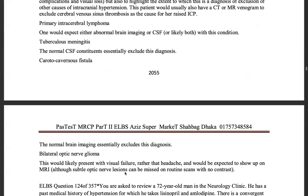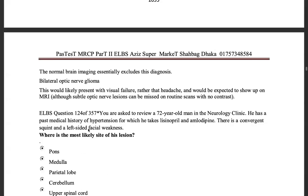Okay, next question. Where is the most likely site of this lesion? You are asked to review a 72-year-old man in the neurology clinic. He has a past medical history of hypertension, for which he takes lisinopril and amlodipine. He has a convergent squint, not divergent, and left-sided facial weakness.